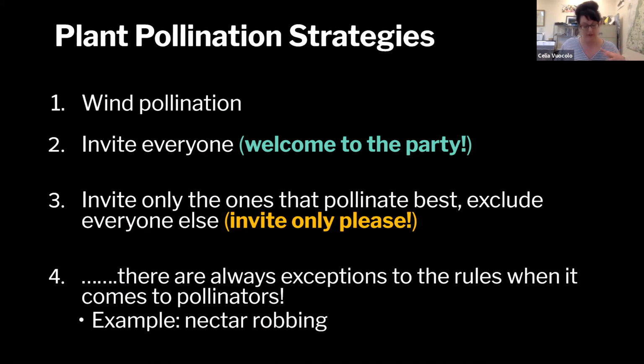The first is to invite everyone. I call these party plants. The flowers have certain physical characteristics that make accessing their pollen easy for a variety of different animals. They also may have copious nectar or other attributes that can attract even more animals.